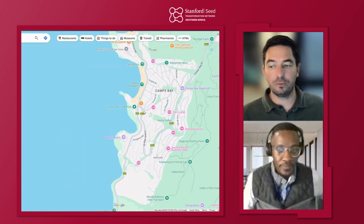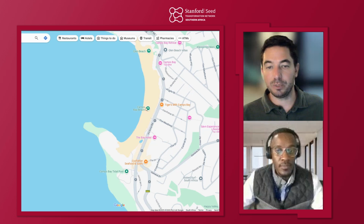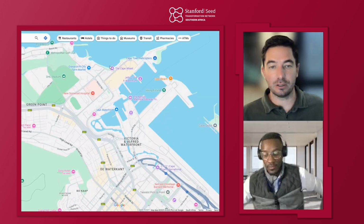If you're looking more for just some time on the beach, you can go to Camps Bay Beach. That's quite a nice beach. The wind does pick up quite a bit, and there's quite a few nice restaurants here. As I've mentioned, the waterfront has a lot of activities.